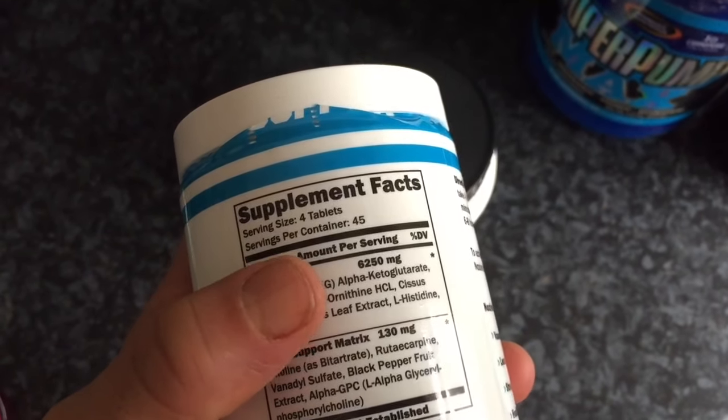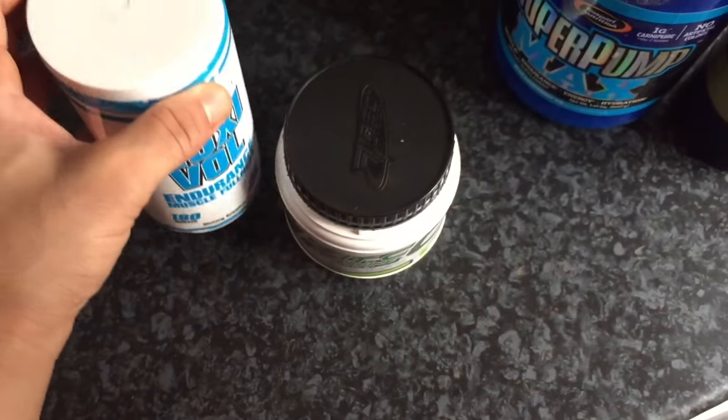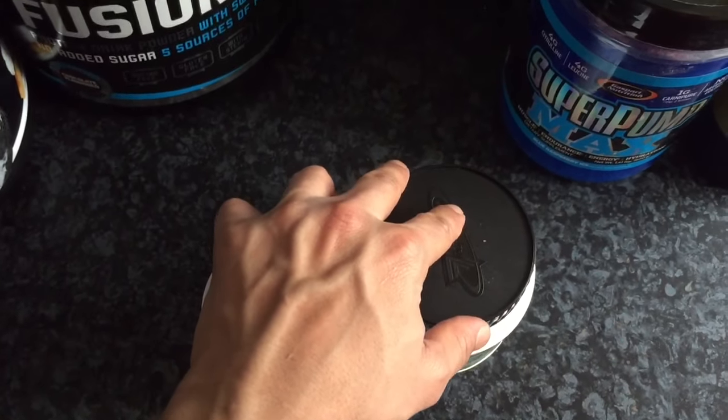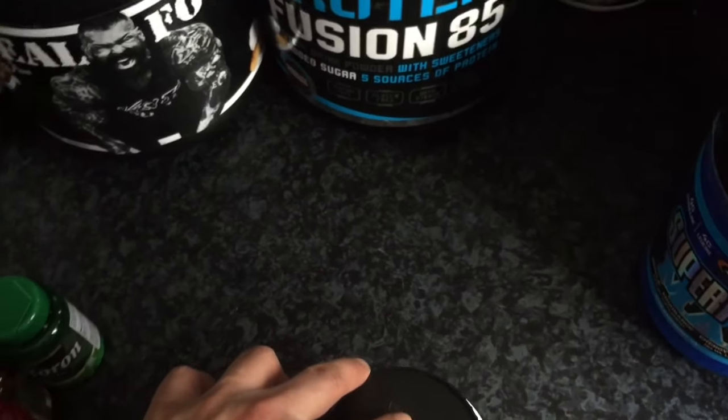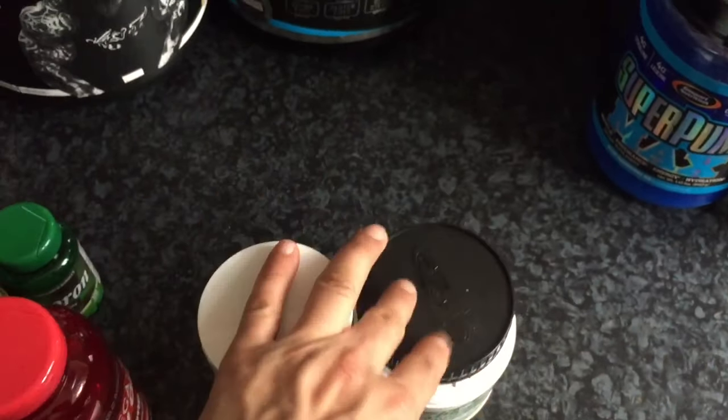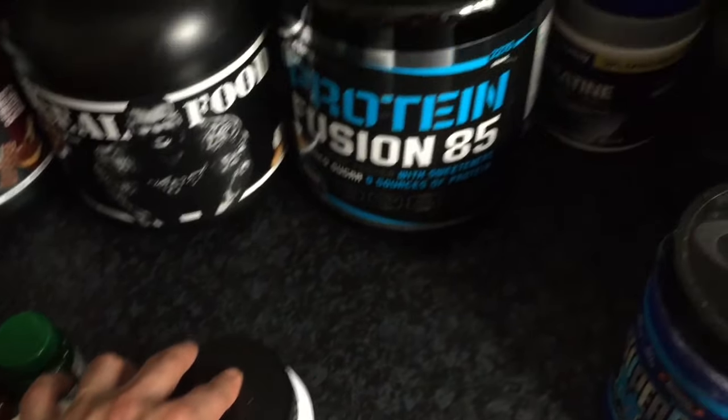with the L-ornithine as well, which really gives you that caffeine-free pre-workout if you're caffeine sensitive or you're cycling off pre-workouts in general. So that would be my recommendation for that.